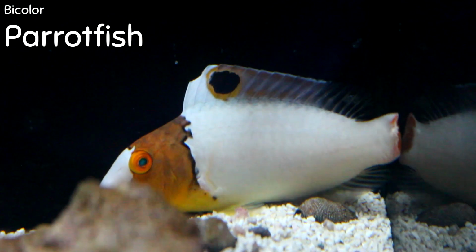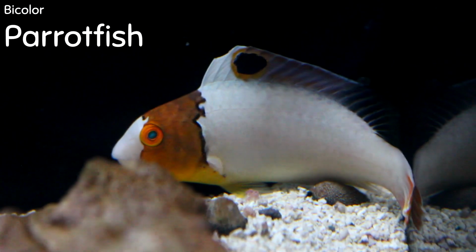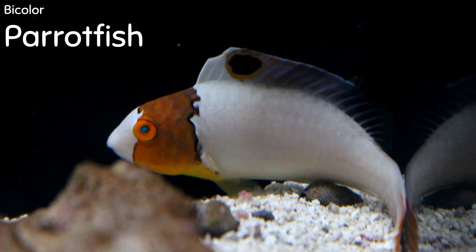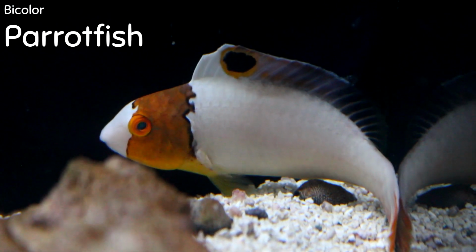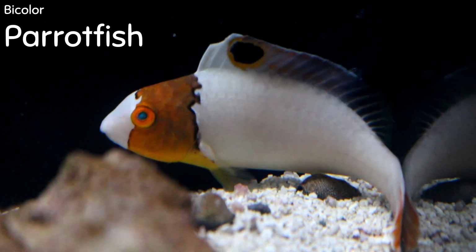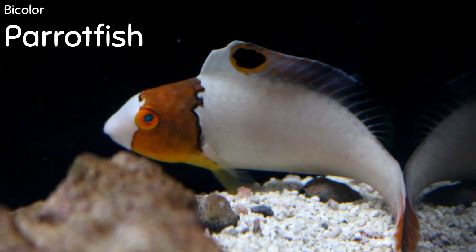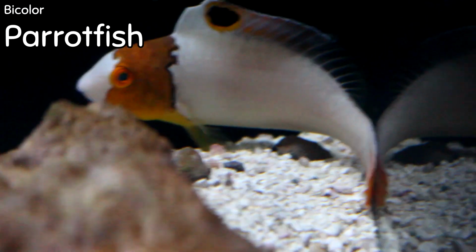Next up is the Bicolor Parrotfish. These guys can be kept with soft corals and inverts, but they will eat stony coral and they'll bite chunks from the rock to make sand. As per Sir Richard, parrotfish are responsible for about 1/3 of the sand in all of the oceans, which is super cool. Their diet consists of meaty foods, large pieces of meat, mysis shrimp, brine shrimp, but also these guys, like I said, are going to eat rocks.